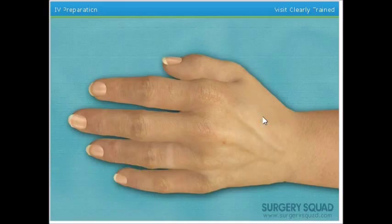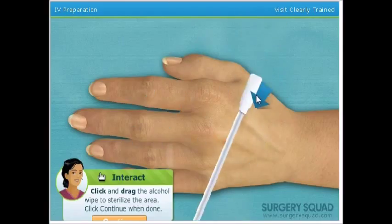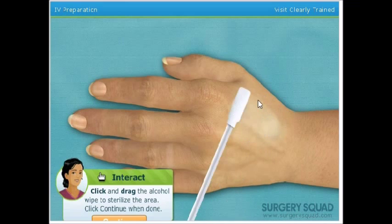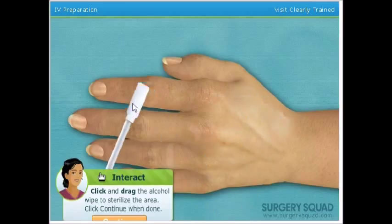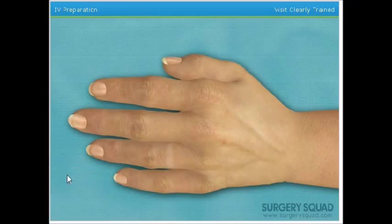Okay, we need to sterilize the injection area using a sterile alcohol wipe. Why do we need to rub alcohol in the hand? I don't get it. Ugh, I'm just gonna do it anyway. Alright, let me paint you here. And let's just paint the fingers. Let's get some nail polish going on right there. And done. Insert the needle and advance the angiocatheter into the vein.